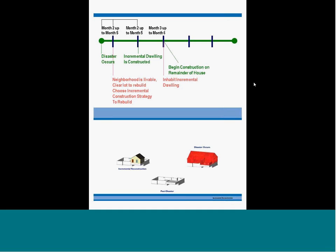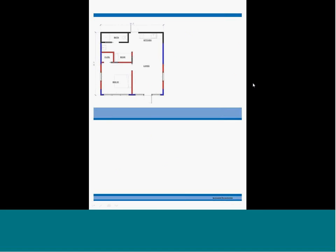At this point, the homeowner begins to realize some sense of normalcy as they have moved back into a portion of their rebuilt home that will ultimately be incorporated into the finished house. Depending on the size and complexity of the final build-out, the family can be back into their newly constructed home in 9 to 18 months following the disaster.